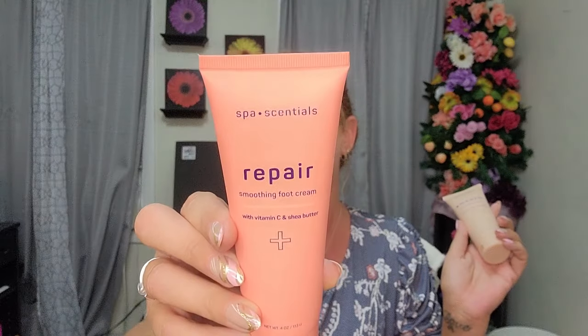This is what the container looks like. It is vitamin C and shea butter. They are 4 ounces in each bottle, and it just pops open, and there you go. Okay, I haven't even smelled it. I'm not sure what we got going on here. So I'm just going to pop this right off of here. Oh, it smells good too. Watch it go right up my nose, right? It kind of has a fruity smell to it. Smells fantastic.